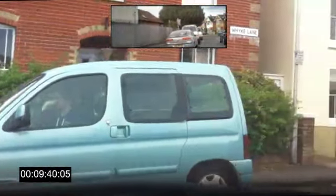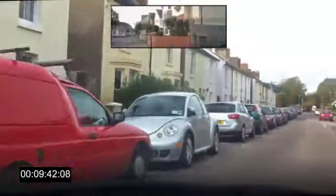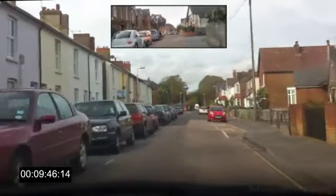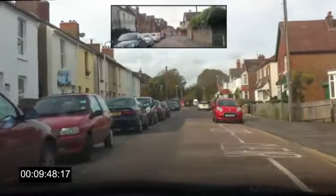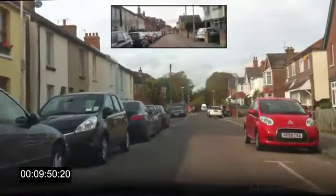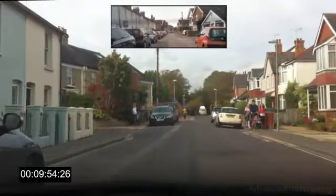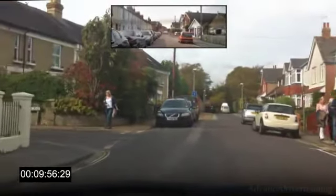That's good. Yeah, he waited for that car. Well done. We needed to cut the corner there because of the... So these pedestrians ahead, we're going to be turning left at the next left turn. If they get into the road, if she gets into the road, has she seen us?